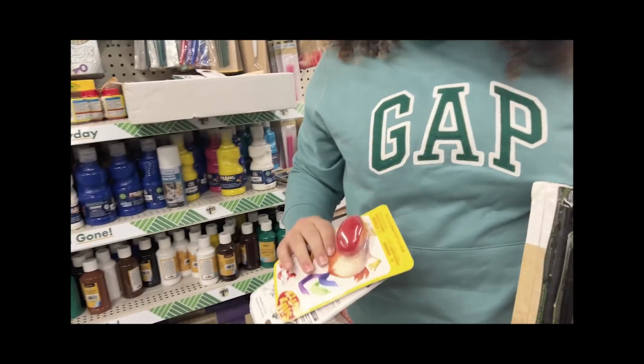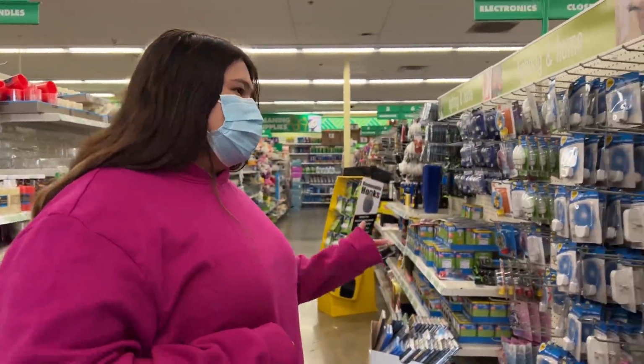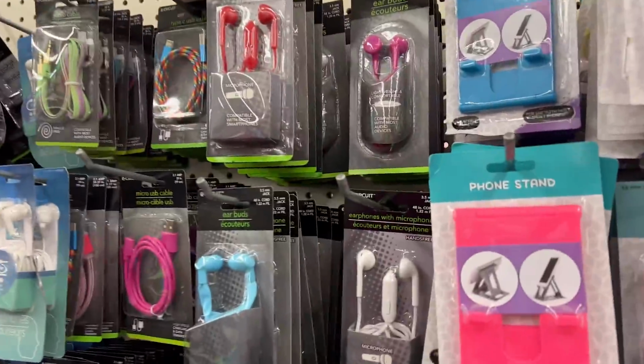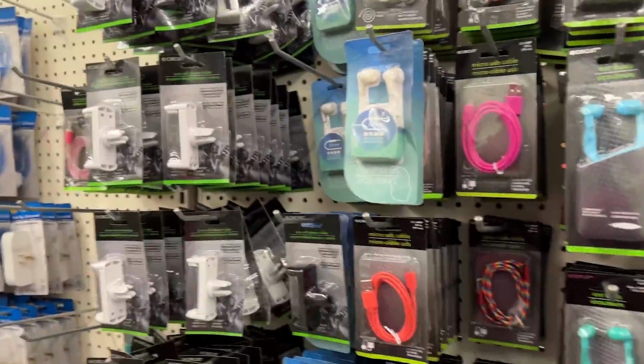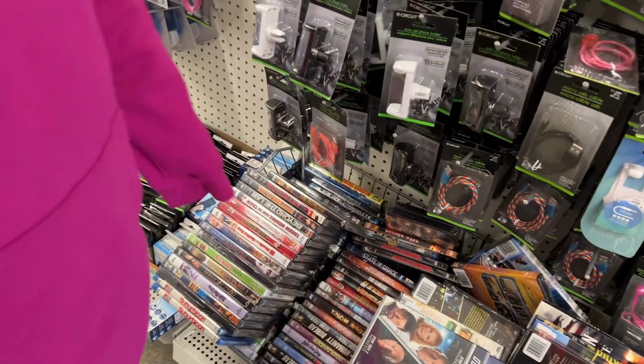Well, guys, look. Pretty. Oh, they're all the same color. Wow. Can I just get one? Guys, look, they have a lot of chargers here. Yeah, they have earbuds. I was going to say AirPods. Chargers. Oh, they also have movies. CDs. Movies.